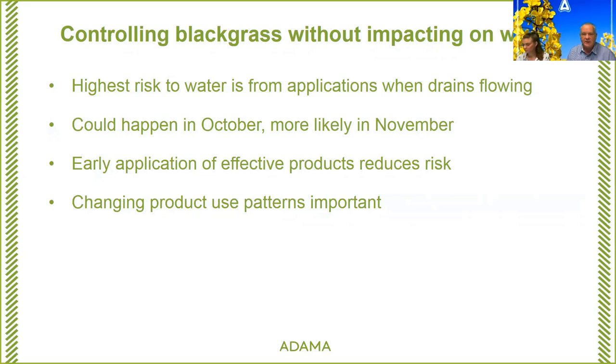Yes, you can have flash flooding, which can cause a problem. But obviously, when you get probably towards late October, but more likely into November, when drains are flowing, if we can get the application of effective products on before that window, then that gives us a better opportunity.